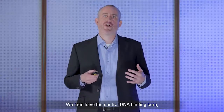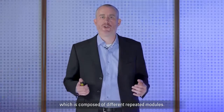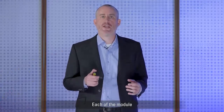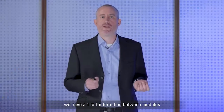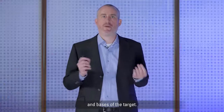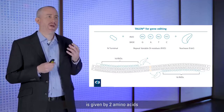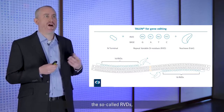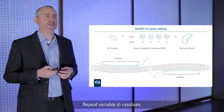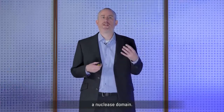We then have the central DNA binding core, which is composed of different repeated modules. Each of the modules is interacting with one base of the target. We have a one-to-one interaction between modules and bases of the target. And the specificity of targeting is given by two amino acids within each module, the so-called RVD, repeat variable di-residues. And finally, we have the third part of the TALEN, the nuclease domain.